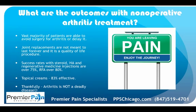Success rates with steroid, hyaluronic acid, and regenerative medicine injections are well over 75%. Radiofrequency ablation for spinal arthritis has success rates of over 80%. And also studies show that when the pain relief wears off and you have repeat procedures, you can expect to have the same outcomes the second time around. Topical pain creams have been looked at. These have an 83% overall effectiveness rate for all types of chronic pain conditions such as arthritis.